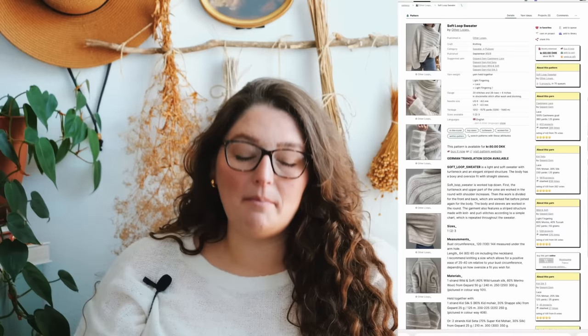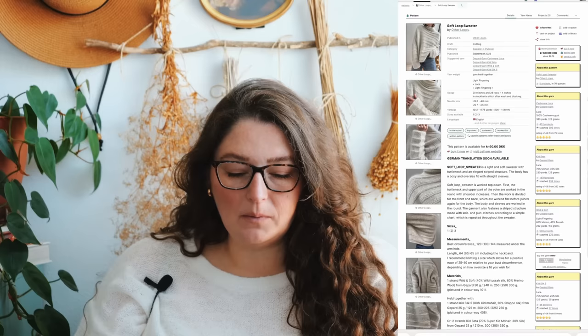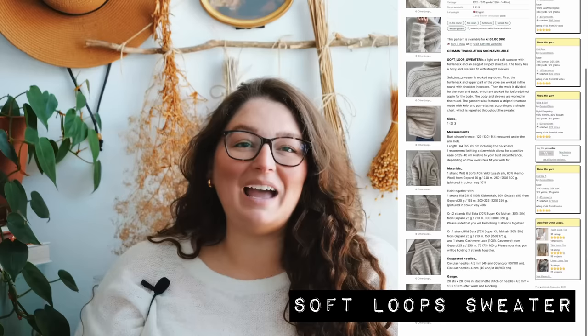And one of them is a pattern by Other Loops, and it is called the Soft Loop Sweater. I love how this looks knit up in this creamy color, but I honestly think it would look so good in any color because the texture is not overpowering. It doesn't take away from the color or the sweater itself.